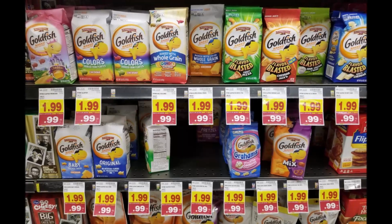So if you guys want to get a freebie, definitely go ahead and do that. And then my favorite price for Goldfish is 99 cents. So they had the deals for the Goldfish, just 99 cents. So I ended up getting the regular whole grain Goldfish. And then we got something new of the veggie sweet carrot crackers. So we will see how these taste. I think Charlotte will absolutely love them, but these were 99 cents. So that was my haul, you guys.